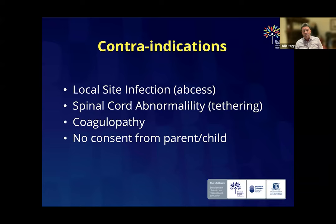What are the contraindications to caudal? Well, there aren't that many, really. Local site infection, so an abscess over the area that you want to put the needle. Spinal cord abnormalities, such as tethering of the spinal cord. A coagulopathy, which would increase the risk of a hematoma. And the most important one being the parent, or if it's an older child, refusing to allow you to do it. Now, interestingly, ultrasound, as Luke's talked about, and MRI have changed some of these contraindications, and we probably now are more likely to put caudals in with minor spinal cord abnormalities, knowing what the anatomy is via MRI or ultrasound.